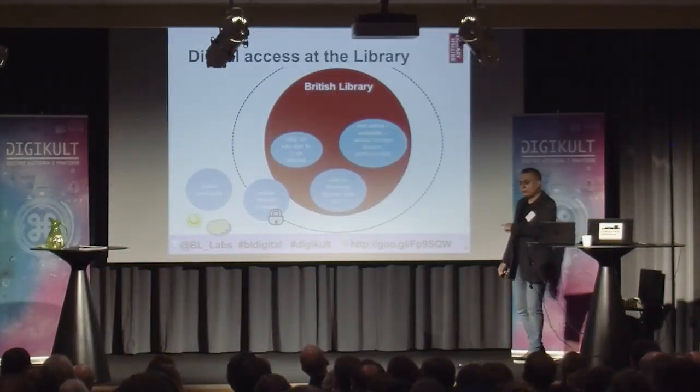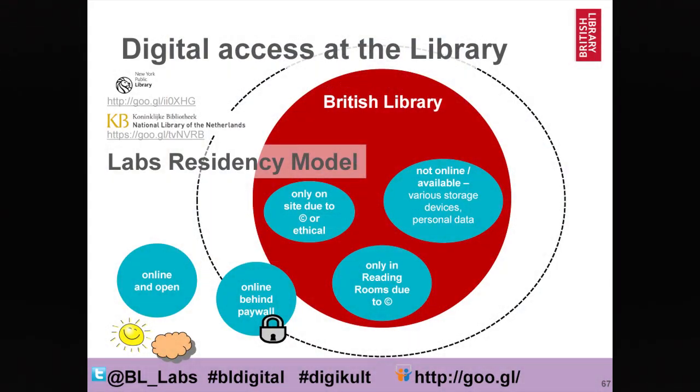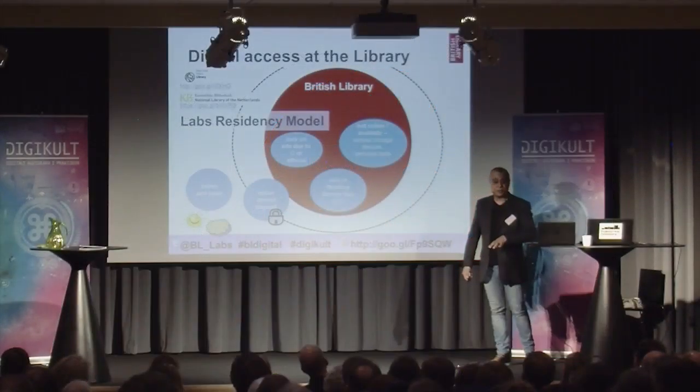Remember that slide earlier on? We developed a residency model where people work on site, and other libraries have started to do it. So I urge you to do that. Bring researchers into your institutions.